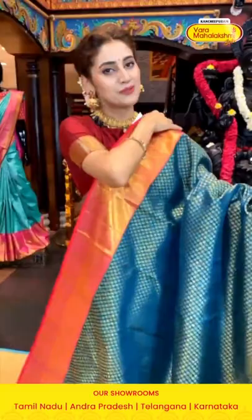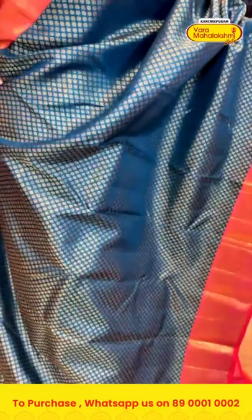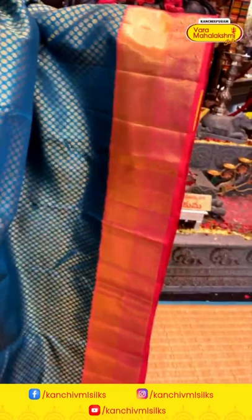Here's the next gorgeous one. This one is a beautiful bottle green color sari with pink color. It's a lovely combination. Body has small floral buttis and gold zari. And let's have a look at the bright pink color border, which has temples, cross lines, peacocks and elephants with florals and leaves. All the work is in beautiful gold zari.